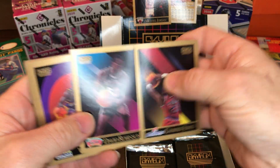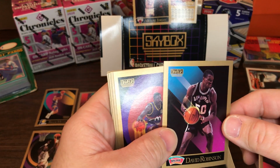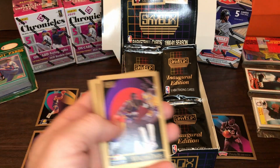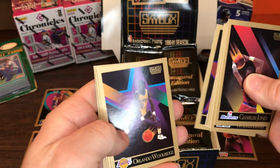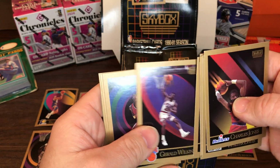Oh, there's David Robinson. This is a second year David Robinson card. You love David Robinson. I do love David Robinson. So I do love me some David Robinson. I wore 50 in 7th and 8th grade. I wore number 50 back in the day.